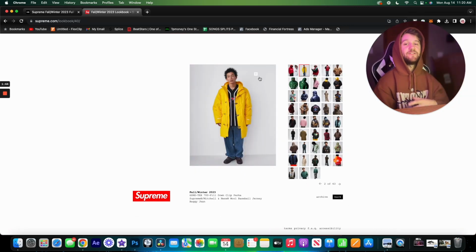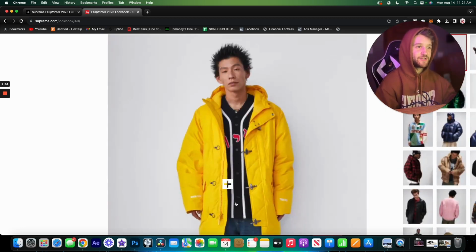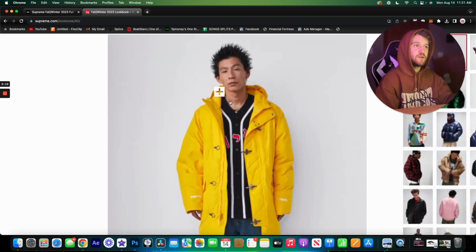The next look we have here is a Gore-Tex 700 fill down clip parka. The clip is just because of the enclosure here. It does have an actual zipper as well though, but I like this jacket. Looks pretty nice. Not really something that I would probably buy. It's probably gonna be super expensive, but I do think it's a cool looking jacket. So far I don't really see any Supreme branding on it though, so I'm imagining it has something on the back.